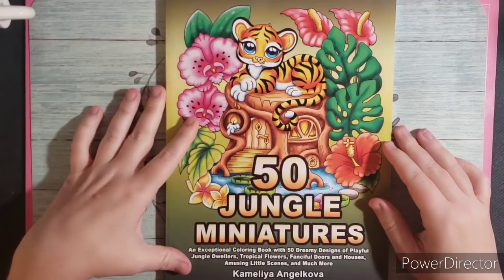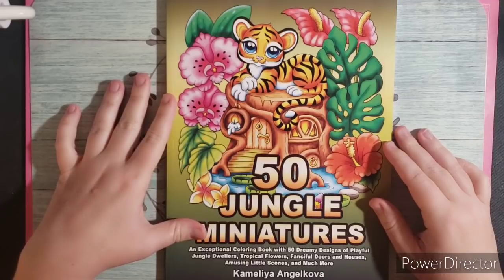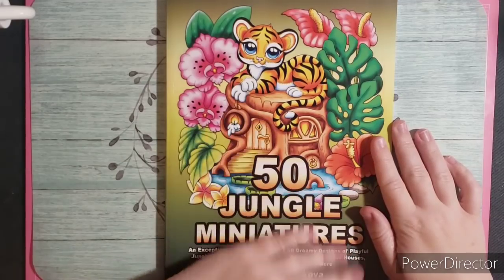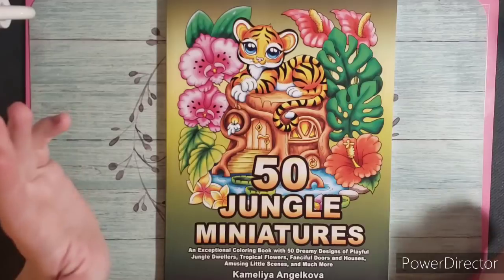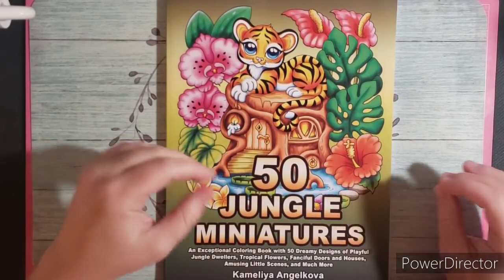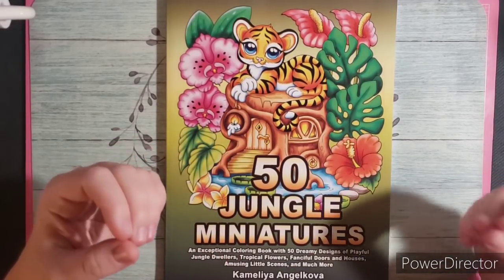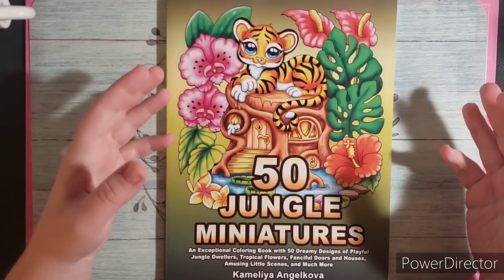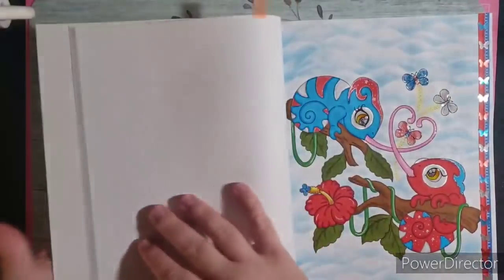The next one is 50 Jungle Miniatures by Camellia Angelkova. This was recently released. As soon as it was released, I had to purchase it because I just absolutely love the little tigers and the little characters in here. It's just adorable. So I decided I wanted to color something that celebrated the 4th of July and also celebrated the 24th of July. Because here where I live, the 24th of July is Pioneer Day. And so I decided I would color this one.